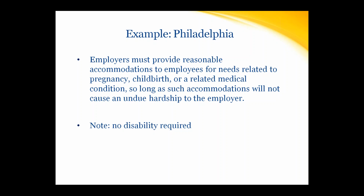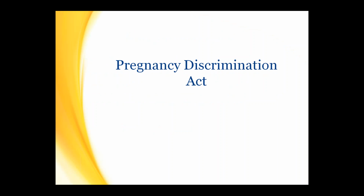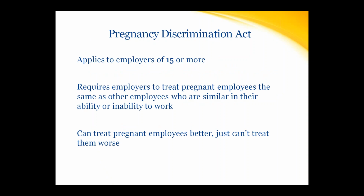So let's switch our focus now and look at accommodation under the Pregnancy Discrimination Act. It also applies to employers of 15 or more, and it requires employers to treat pregnant employees the same as other employees who are similar in their ability or their inability to work. So, for example, if an employer provides lifting assistance to a male employee with a bad back, it should provide lifting assistance to a pregnant employee who has a bad back because of pregnancy. And as we've mentioned, you can treat pregnant employees better than others. You just can't treat them worse.